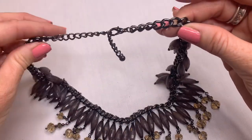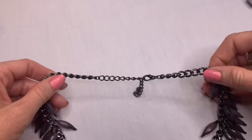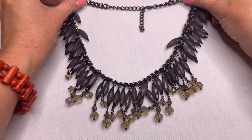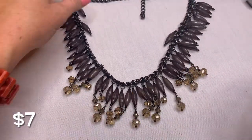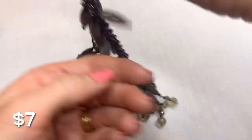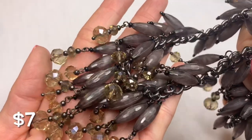A dark gunmetal hematite color tone on the chain, and then all of these acrylic danglies, like a smoky gray and then a champagne. Good condition, but I'm not seeing any branding on this piece. Still nice.